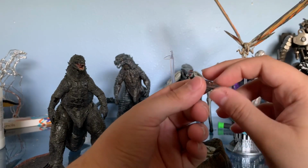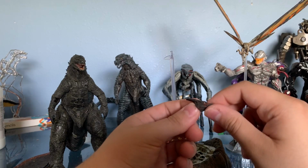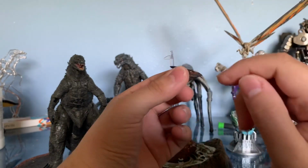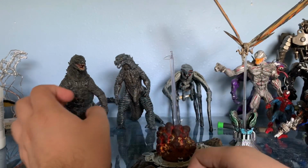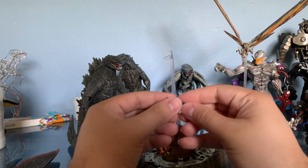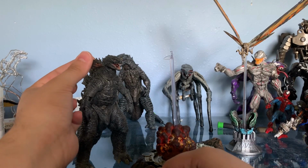They are super tiny. In fact, it almost makes me laugh that for as tiny as the eyes are, NECA managed to get the eyes on correctly, and yet the Godzilla eyes, though they're tiny too, they're nowhere near as small as this. And yet they screwed up the eyes on here. So that's kind of funny.